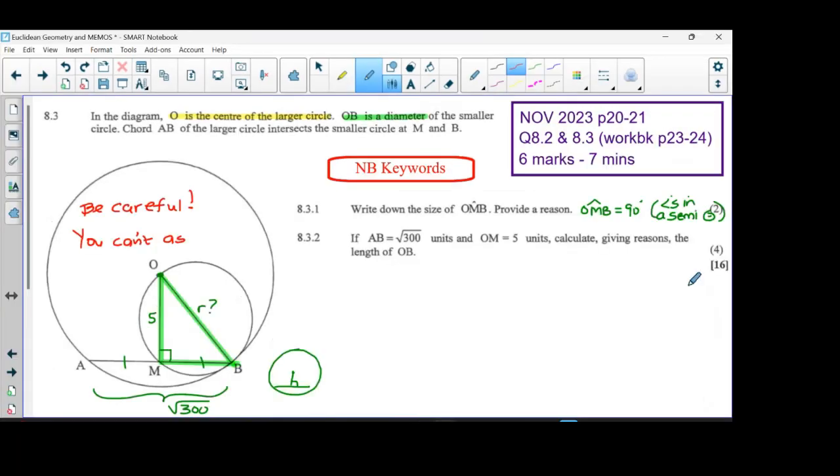Here we go. Okay. So this question is actually turning out to be a very good question. Going back to 8.3.1, a lot of you saw the 90. And so you wrote OMB equals 90 and you got your one mark, which is great. But when you look at this picture initially, if you don't highlight and use your keywords and you just look at this picture without the highlighted bits, then it looks like OM is perpendicular to AB, because it is. But what is the reason why it's 90?